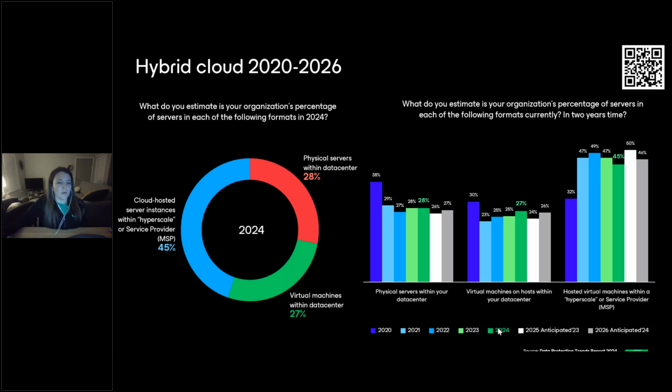On our screen, we're looking at the Data Protection Trends Report for 2024. This was just released a couple of months ago, and the numbers are there. Many companies are utilizing that hybrid cloud environment, and this continues to be a trend amongst organizations today.